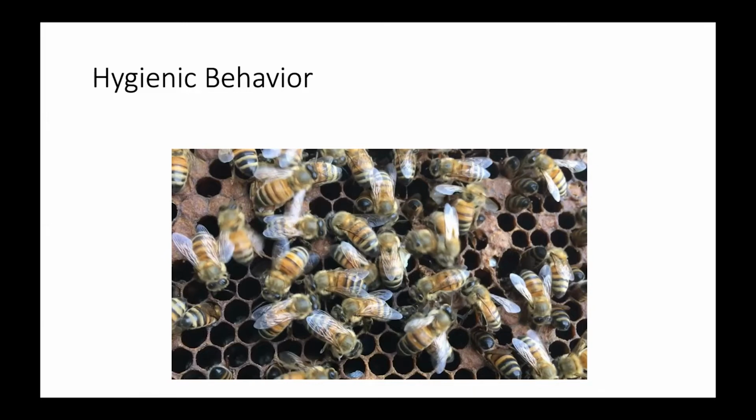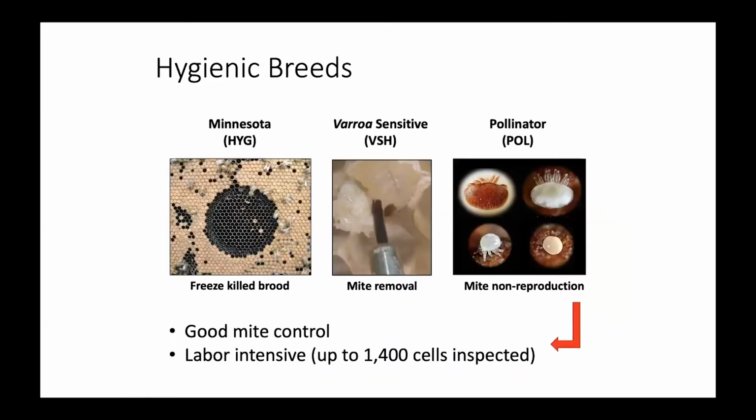Okay, I was trying to pull up a picture of that. And there you go.